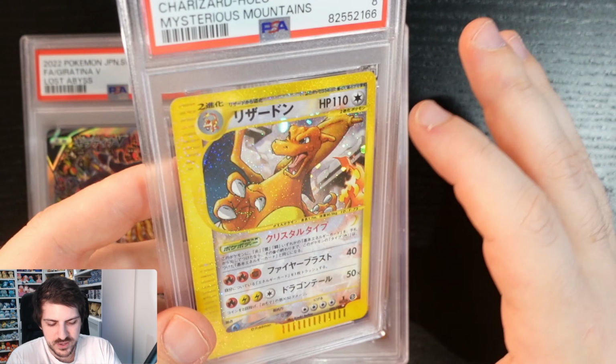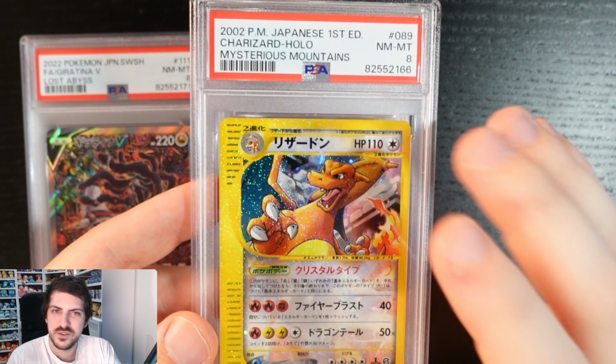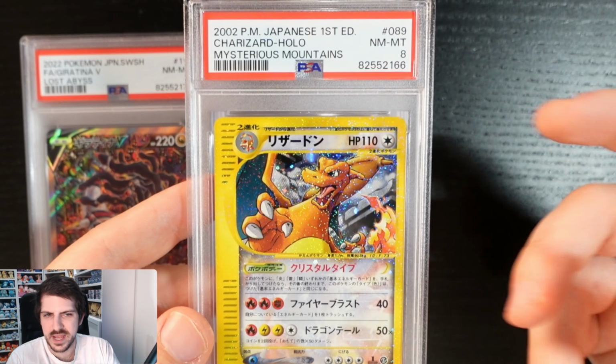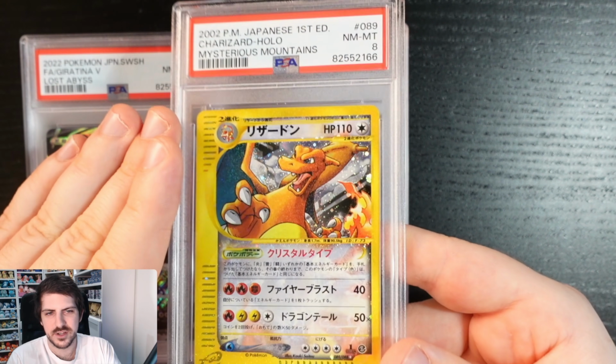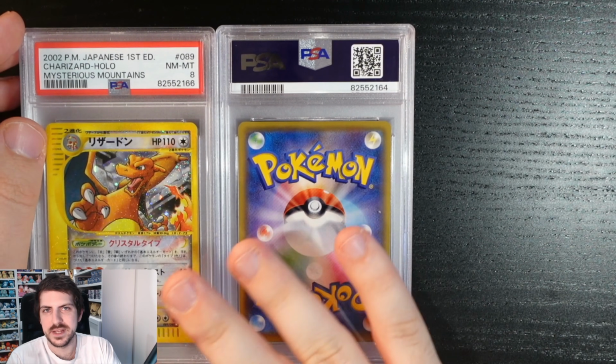I definitely took a risk on this one, but not that great of a risk. I paid, I think, 170,000 yen for this card, which is around $2,000, and I'm pretty sure an 8 sells for a little bit more than $2,000. So it was a calculated risk. It is what it is. It's a great card. It will be for sale, so if you did want to buy this, it's on the website like everything else, and I'm pretty happy to get an 8 in this card.